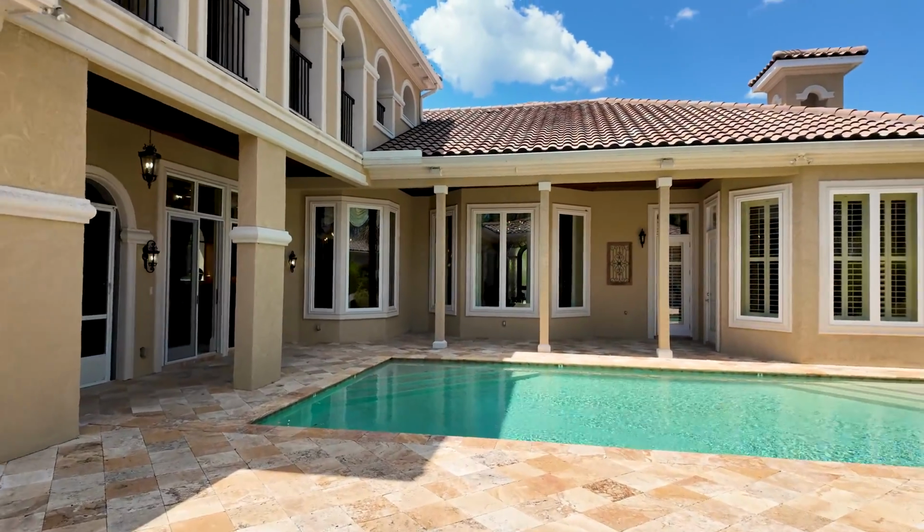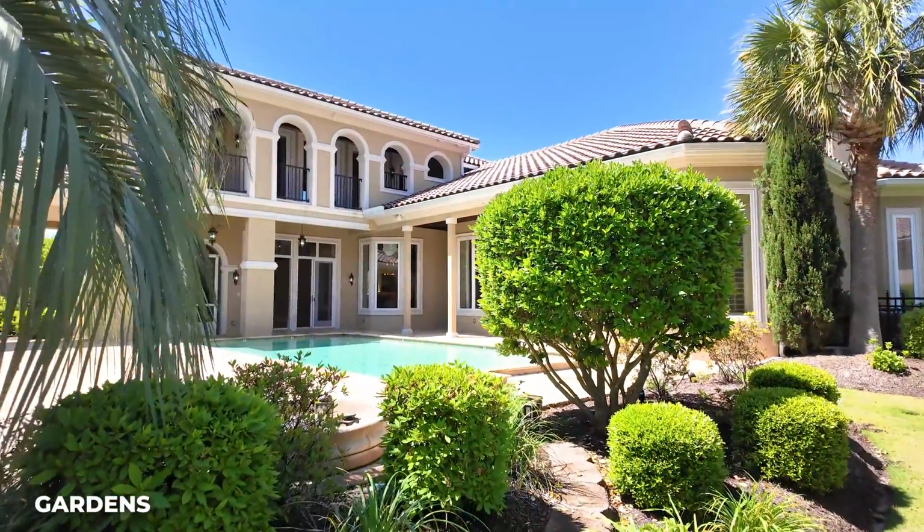Beautifully done, the tile, custom saltwater pool. And then you have the gardens throughout as well. So I'm gonna flip this around here, talk a little bit about some of this landscaping. Again, that's all beautifully done. Obviously, you probably need to hire somebody to help you take care of all this, because it's definitely a lot if you want to keep it up looking like it does today.